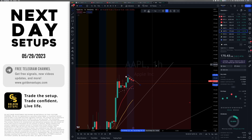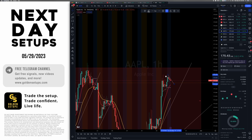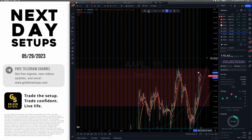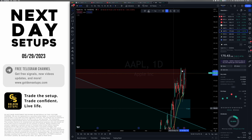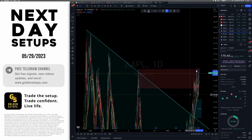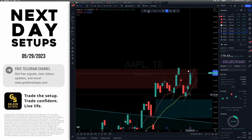175.65. I can see us coming up that high at the very minimum if we're going to be continuing to move up. But I got to say, Apple looks very, very strong. Let me look at the daily on Apple. Yeah, Apple definitely looks strong for sure. Even a use case, can we see Apple to 182.93? I think that is not outside of the realm of possibilities at this moment. So let's continue to watch Apple.